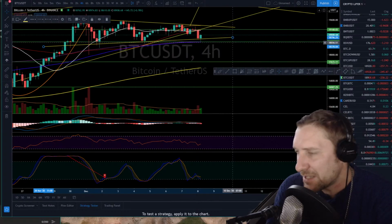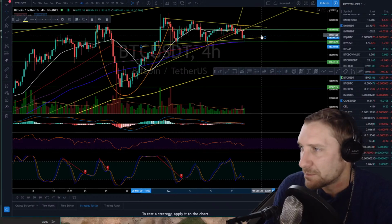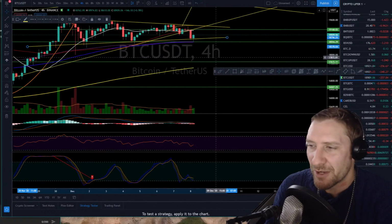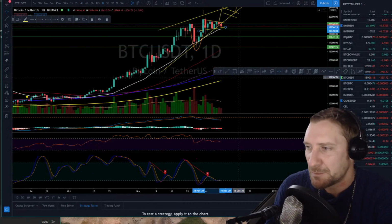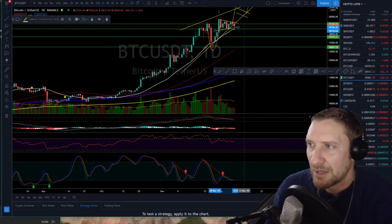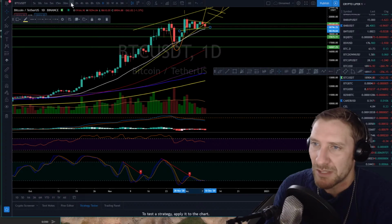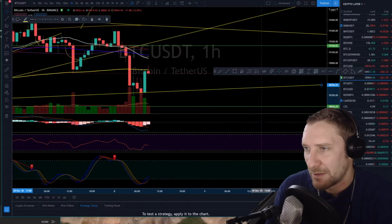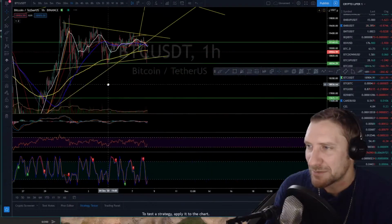We bounced off of 8,600 really strong. We came back all the way up to this 8,900 region. Very interesting. Double bottom on the Stokes had me thinking. Check the daily. The daily has the double bottom on the Stokes too, extended. I still remain bullish based off of the oscillators.